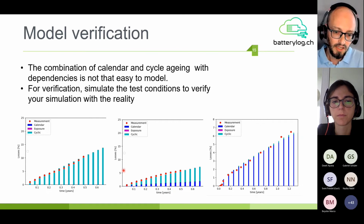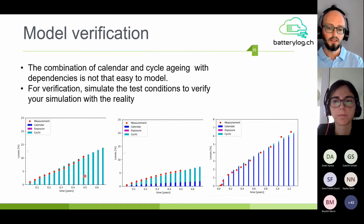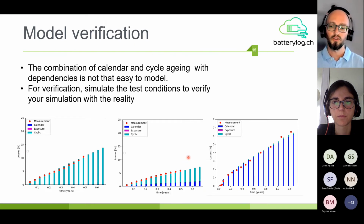So if we take an example here, that's an example of a cyclic test. You see we just have cycle aging in the simulation. The red dots are the values measured in the lab. That's one extreme. Under here we have the other extreme. That's a calendar aging test. Here it is dominated by the blue coming out of the simulation, and we also try to match this measurement. And in the middle, we have a realistic case of a device that has a certain usage, but also has a certain time where it's not in use, where we have the calendar aging.